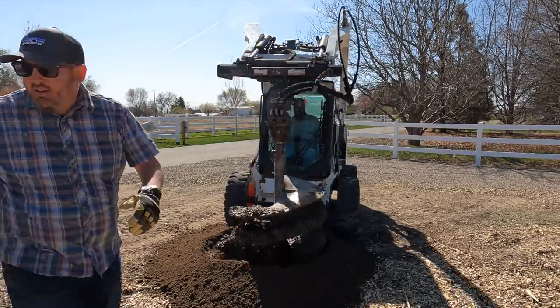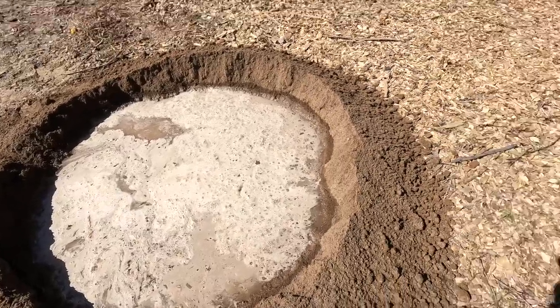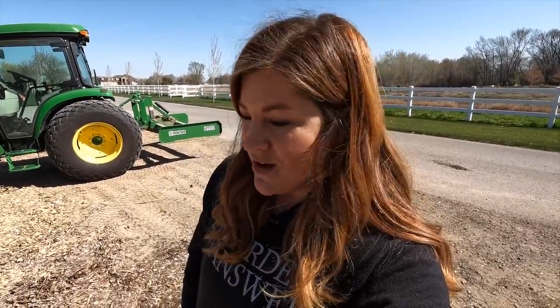Well, that's not exactly what you want to have happen. We hit a water line while planting tree number 5. That one right there. So at this point, we have to wait until the water drains so we can see what kind of damage we have going on out here.